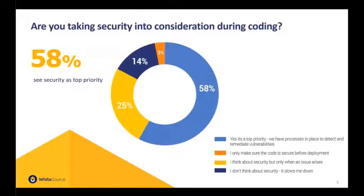Yeah, I seriously wonder about that 25% in bright yellow there that says, I only think about security when an issue arises. I feel like they might be lagging behind the times. That's very, very reactive. I'm impressed that 25% of people will admit to only considering security when an issue arises. I think we'll see that one go down over time.